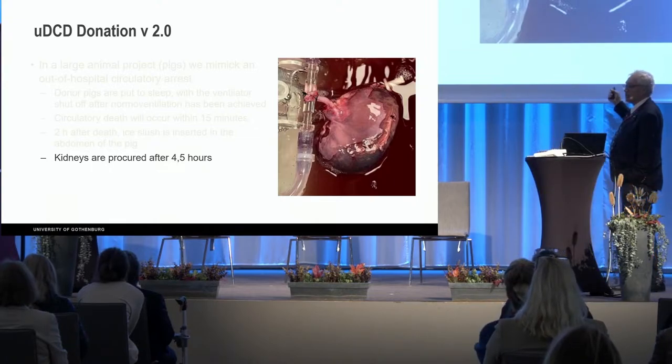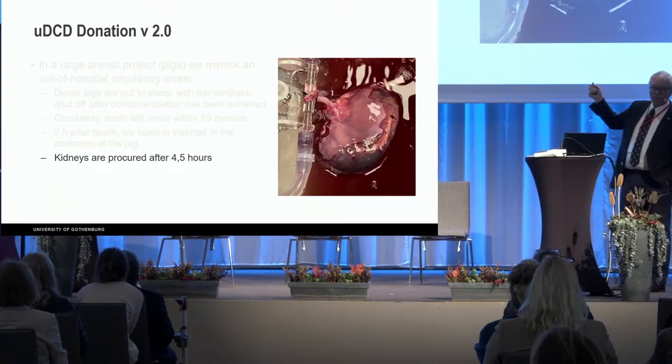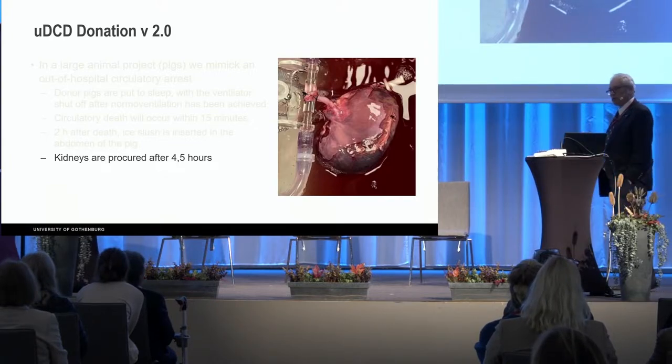And then we have this kidney that I don't want to transplant to the right here, right? This is how they look after 4.5 hours. Not a pretty sight.